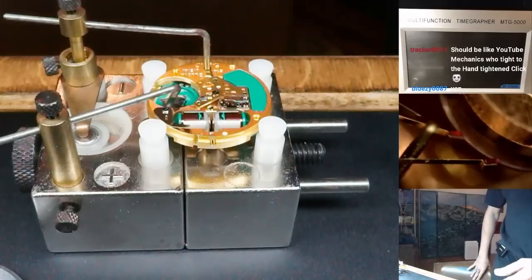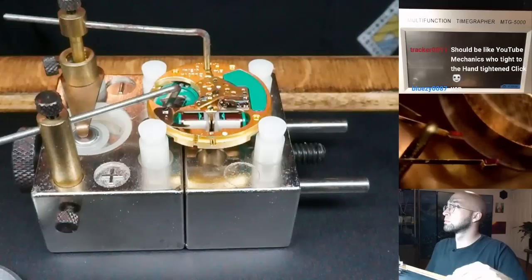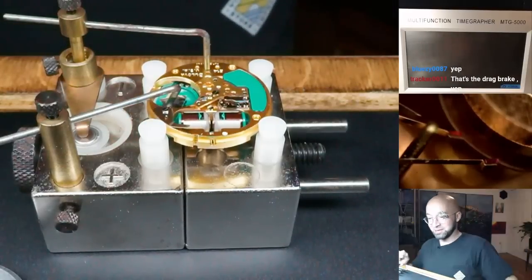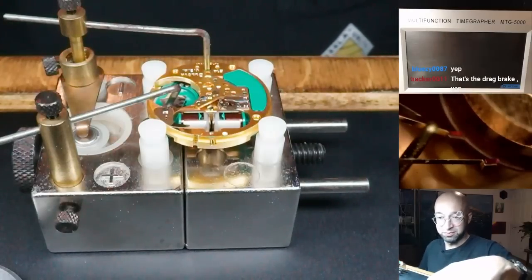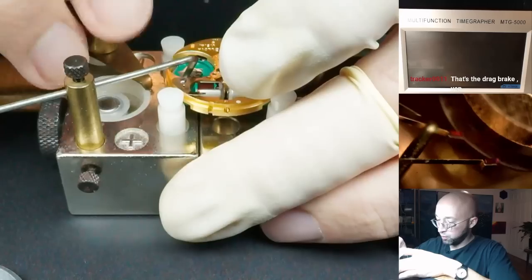Okay, should we case this back up? I think it's ready for prime time. Tracker should be like YouTube mechanics who tight to the hand, tight and click. Oh, I think I see what you mean. As they're tightening it by hand. Oops. All right. No more power.